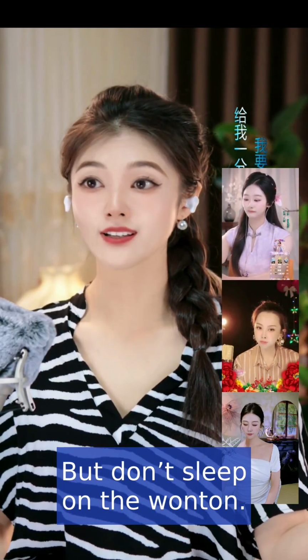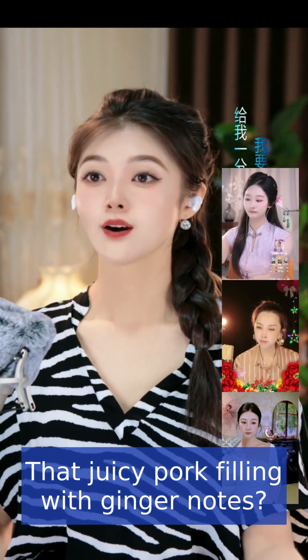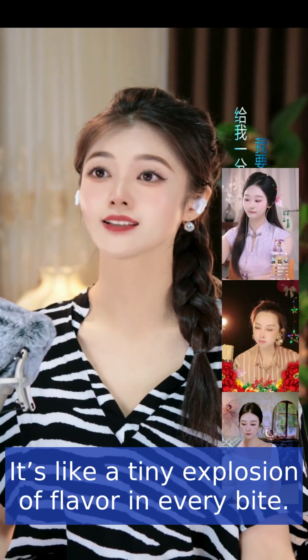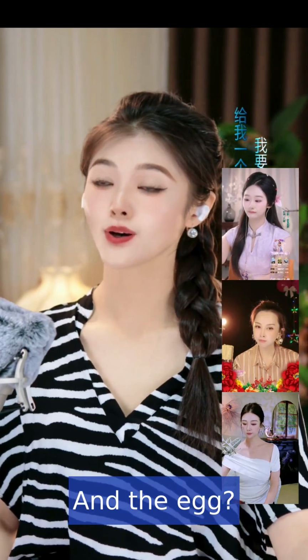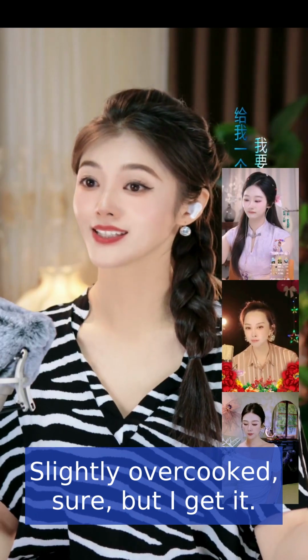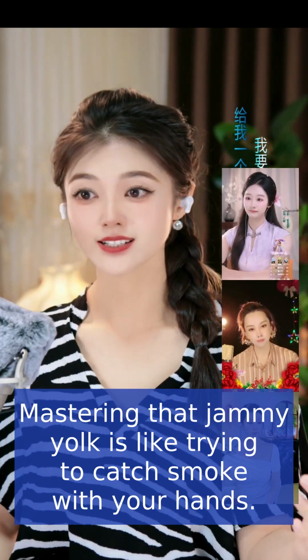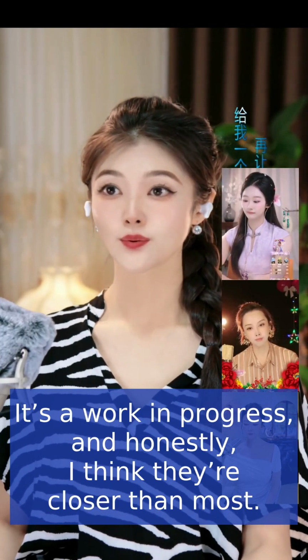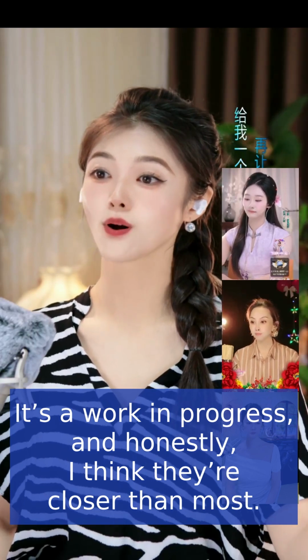But don't sleep on the wonton. That juicy pork filling with ginger notes? It's like a tiny explosion of flavor in every bite. And the egg? Slightly overcooked. Sure, but I get it. Mastering that jammy yolk is like trying to catch smoke with your hands. It's a work in progress, and honestly, I think they're closer than most.